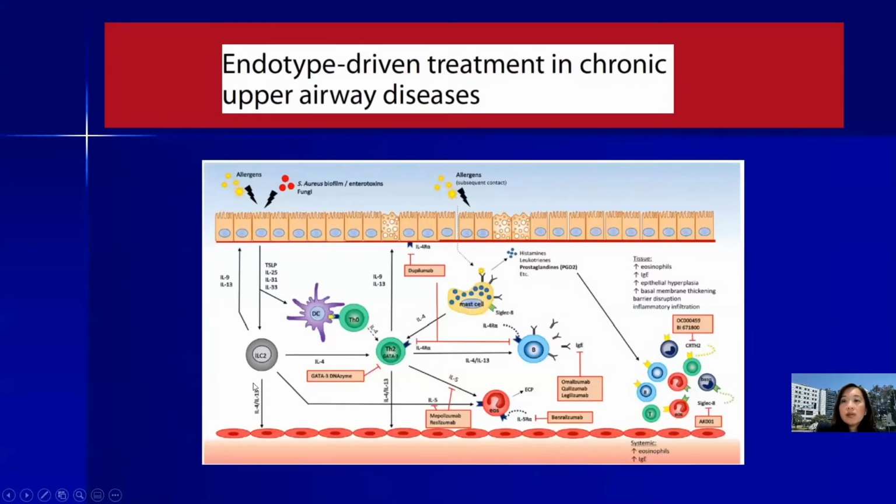And all of these different biologics, as I mentioned at the very beginning of this presentation, target specific pathways along this Th2 inflammatory cascade. And this is all part of this concept of precision medicine and endotype driven treatment of chronic upper airway diseases.